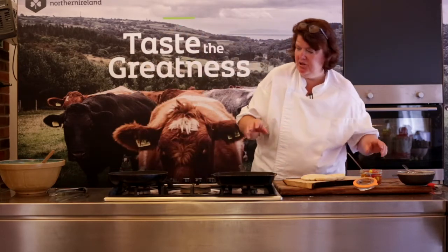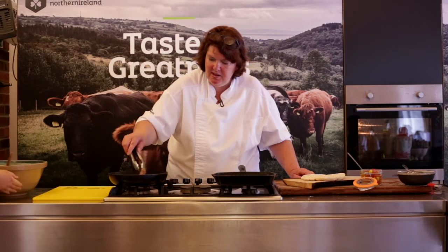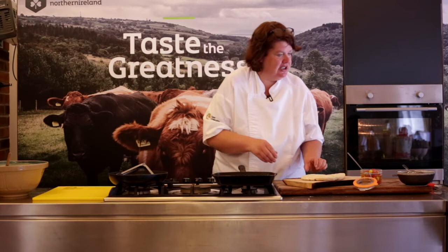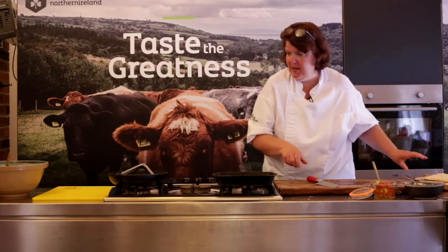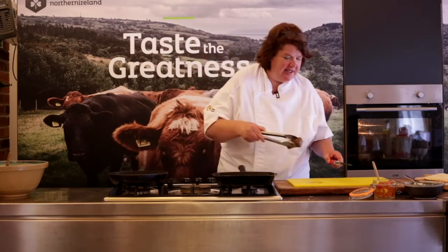And then if we just get the wee yellow board again, that would be great. It's important that you let the goat rest as well. And this goat, as I said, the first time I had goat, it smelled of goat, and that's not a good thing. This is really nice and delicate and delicious. So what we'll do is get our yellow board again and get our goat up onto that. And you can see how lean that is, not a drop of fat came out of that.